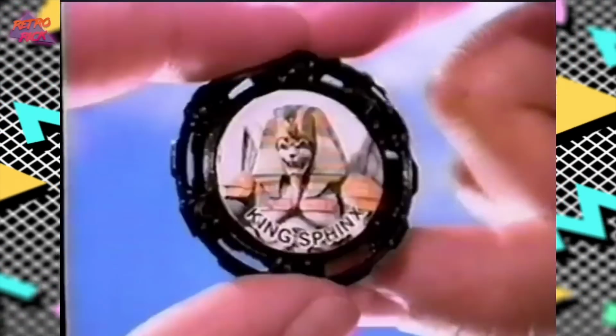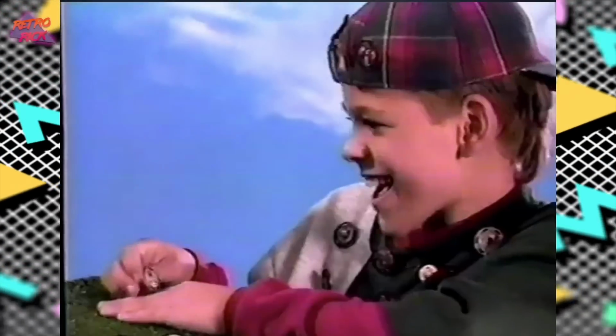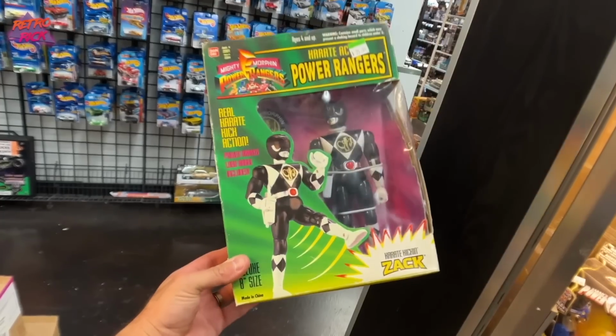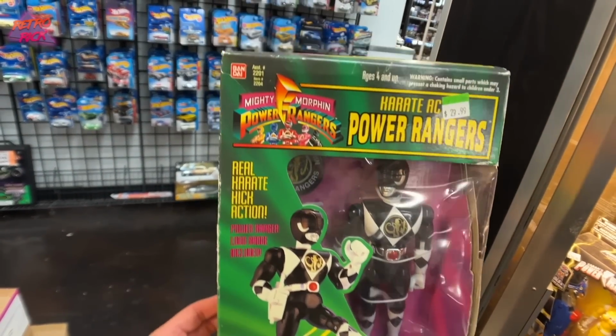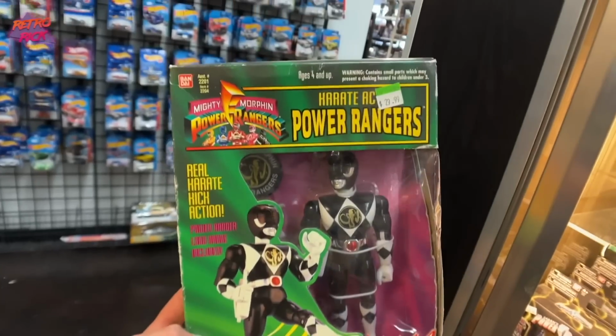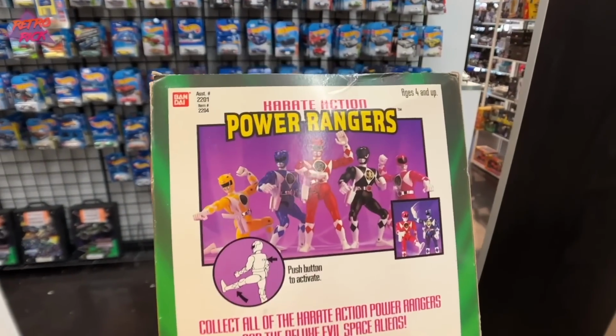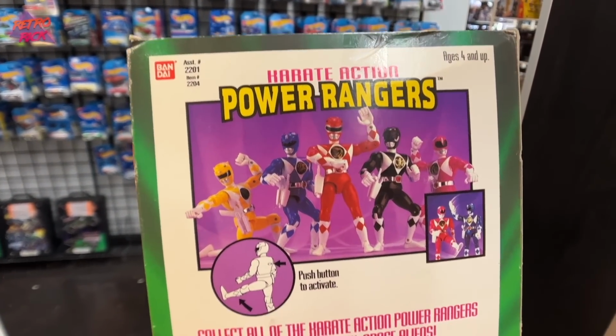Those are the rings you pull off and they twist, right? They're basically like the original Beyblade. Oh, okay. Yes, they're super cool. Okay, you don't typically see the, is this the 8-inch figure? Yep, it is, the 8-inch figure. I don't ever see those in box. You always just see them loose. And here they are. This is childhood right here.